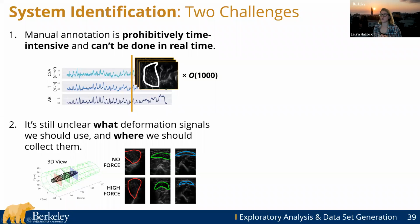This is just a quick study of looking at 3 different places along the forearm, looking at the same brachioradialis muscle. Depending on where you look, you might see those measures increase nicely with force production, but you might see something completely different. So they're complex signals. Today I'm going to talk about some ways that we addressed both of these.